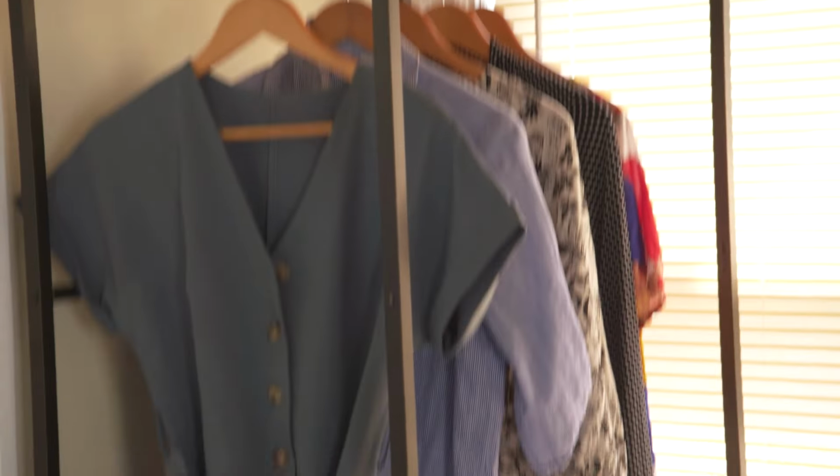I love the storage up top, easily accessible. That's what I think I like about it all. I'm glad your closet works for you. Thank you for your help.